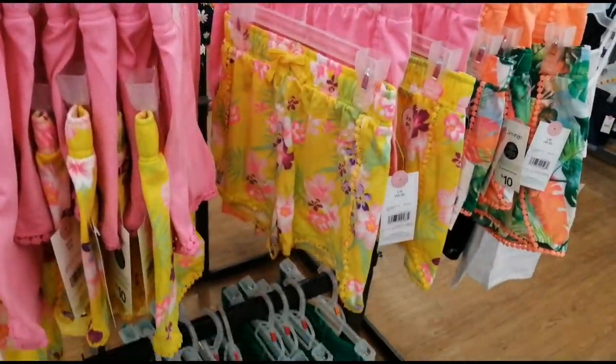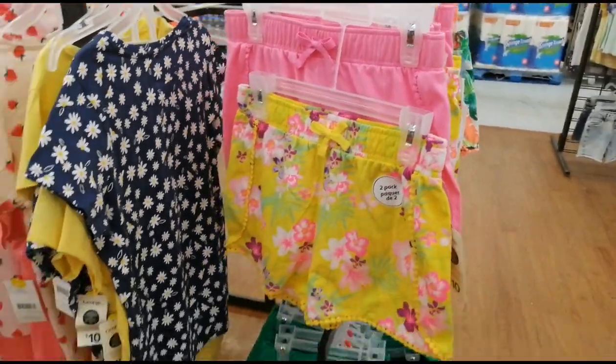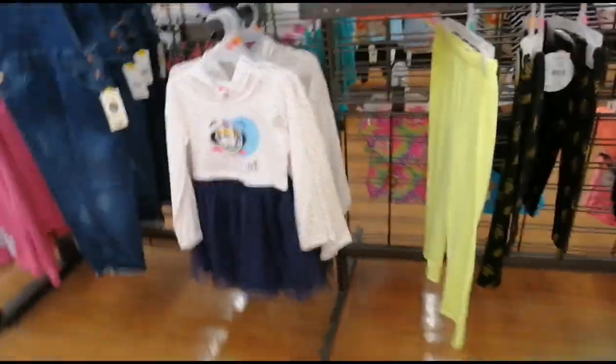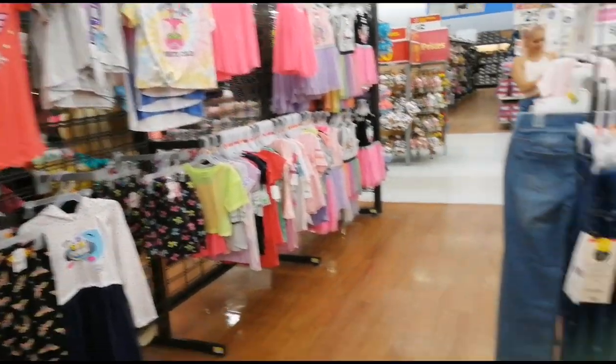These little shorts, you have two pieces for $10. These are so cute and girly. Then you have some tops, you get two for $10. Just showing you around, those are on clearance. Yes, so you can see what's there for the kids.